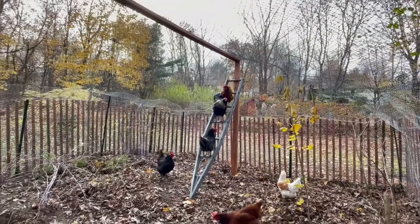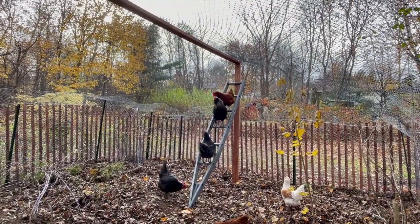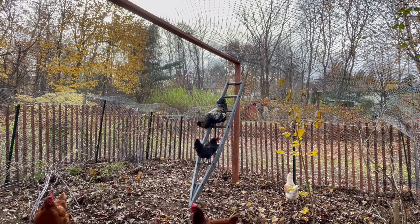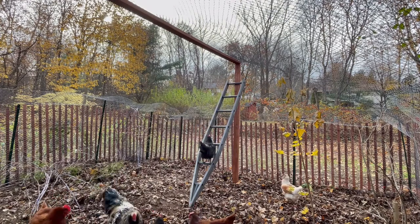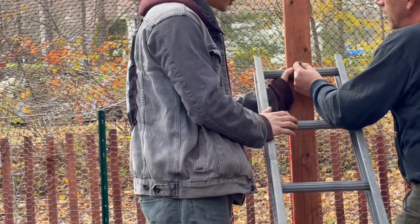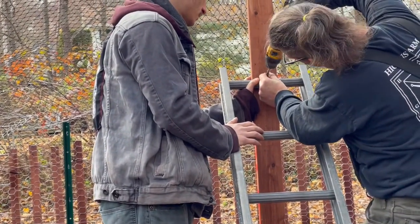We might want to put that at less steep of an angle. Yeah, just a little bit. What are you guys setting it in with? We just got an old pipe clamp.